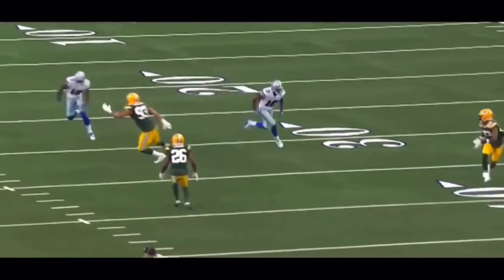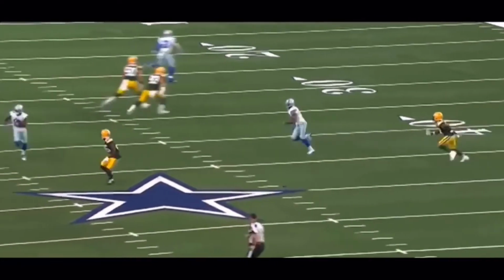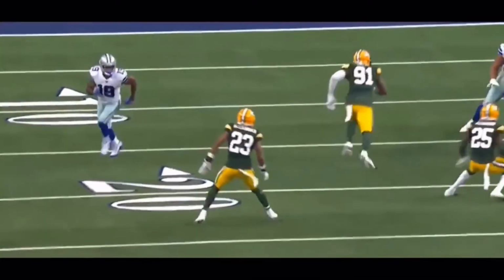Here we go. Let's watch this thing full speed. 1-2. In and out of this break, violent hips, sink those hips. He's in an explosive position.